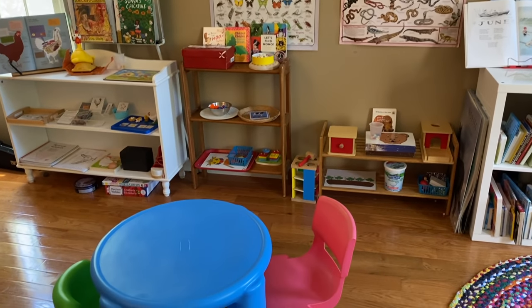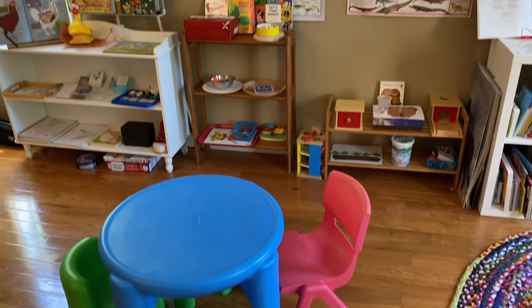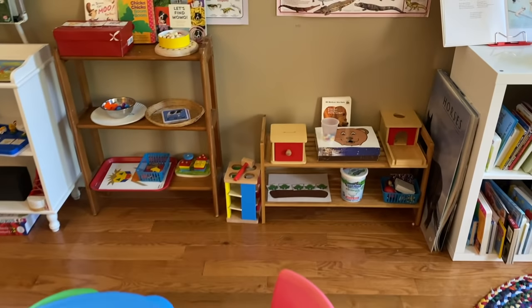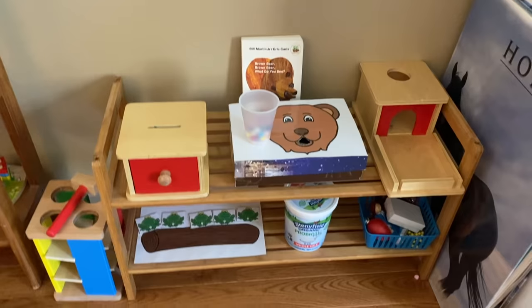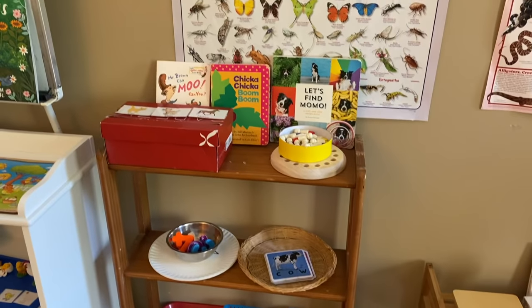Hello everyone, today I'm going to be sharing with you the activities that I have on the shelf for my 1 and my 2-year-old. And these are learning activities that help promote fine motor skills, language, math, critical thinking, and so much more. So here I have the shelf for my 1-year-old. And then right next to it, I have the shelf for my 2-year-old.